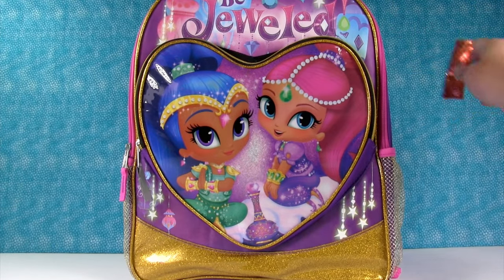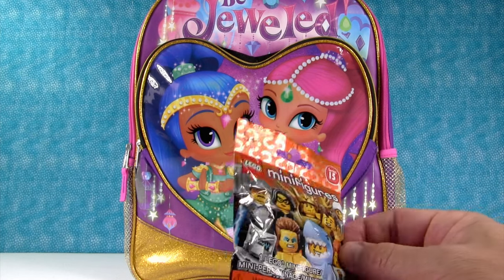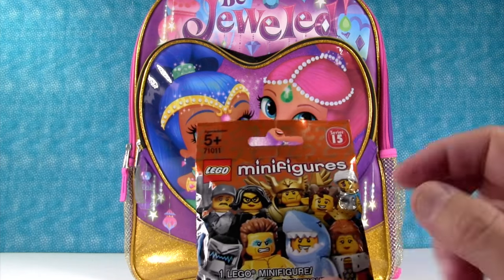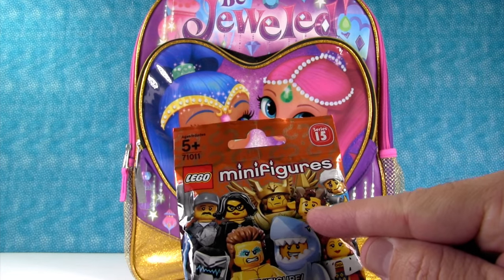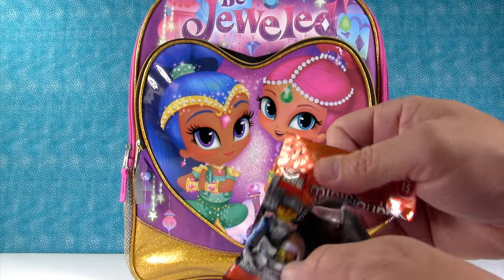Let's open up this one. What's that? Oh, it's Legos Series 15. So, who do I want out of here? I kind of want this guy or her, the cat burglar. Okay. See who you get.